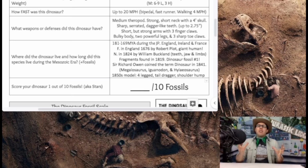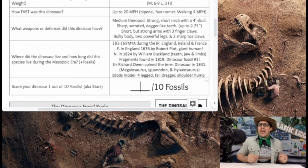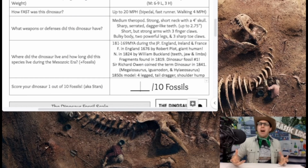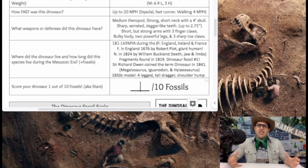Well, so there you have it, you guys. That is a little bit more about our Megalosaurus. So quick recap: around 20 to 30 feet long, up to 10 feet high, weighing up to 1 ton or 2,000 pounds, getting up to 20 miles per hour. Just a medium Joe theropod. Strong neck, 4-foot skull, has those serrated dagger-like teeth, strong arms, strong legs, very powerful, and 3-finger claws and toes. Lived during the Jurassic period, but its history is so much more than just being an average Joe.